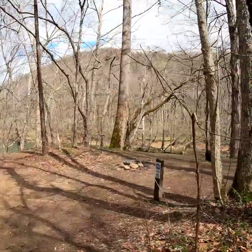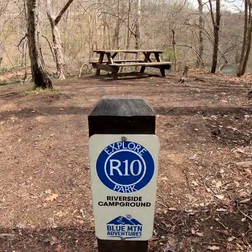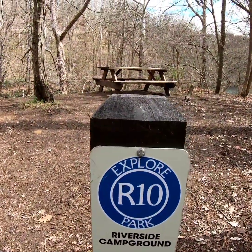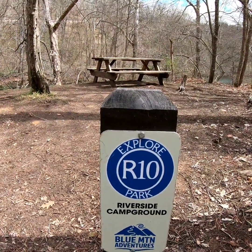And this is R10. R10 reminds me of Ren 1010. You can post a comment if you know who Ren 1010 is. I'm showing my age a little bit.